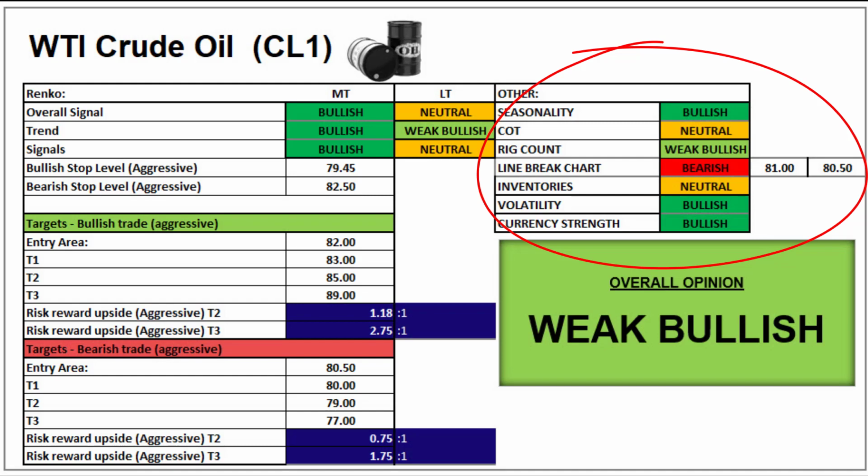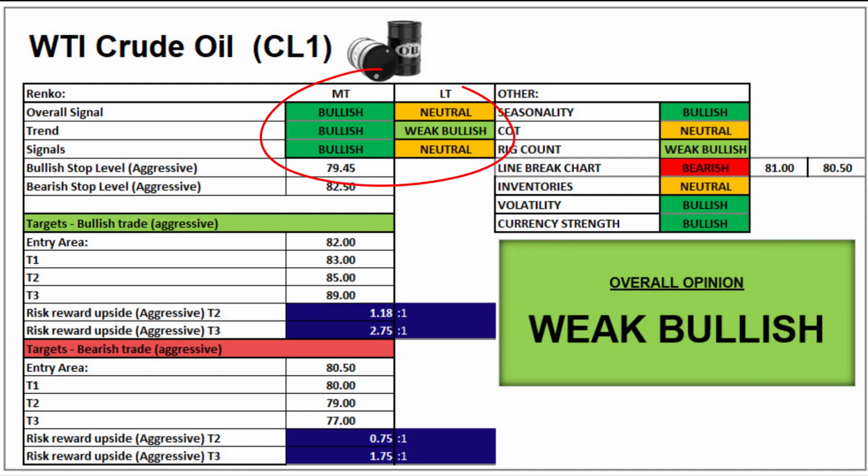Now generally it looks pretty bullish. We've got seasonality, volatility, and currency strength all looking pretty strong, with commitment of traders and inventories looking a bit more neutral. And we've got the line break setup there for you for a reversal, entries 81, 80 and a half. And onto the Renko charts. Medium term, short term, pretty bullish. Longer term, a bit more neutral. And add all that up together with the other factors, I'm going for weak bullish at the moment.